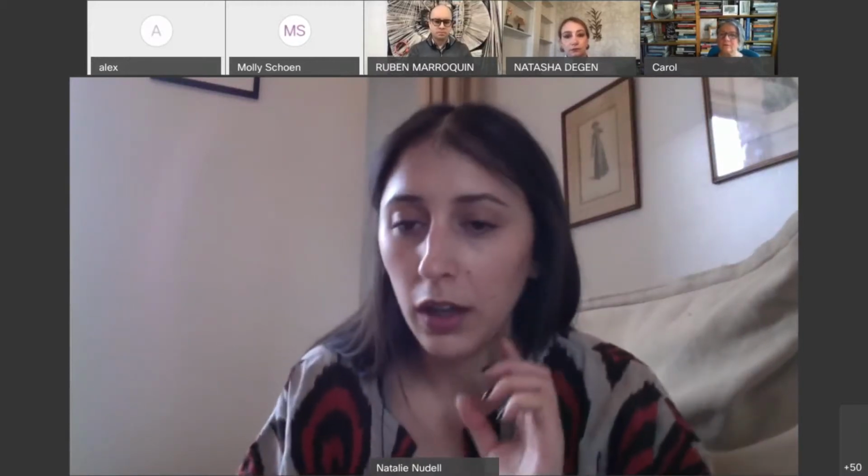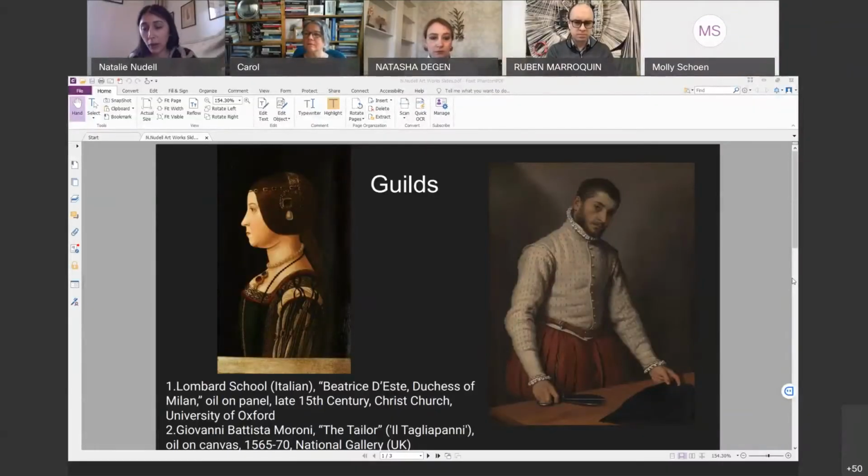In my classes I use paintings that depict fashion to break apart questions of labor: who's making the clothing, why are they making the clothing, and how does it operate within fashion. So on the left, we see a portrait of Beatrice D'Este from the Lombard School. It is a very interesting portrait, and it's very well broken down in a text by Carol Collier Frick called Gendered Space in Renaissance Florence.